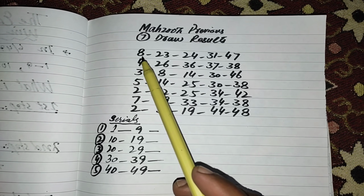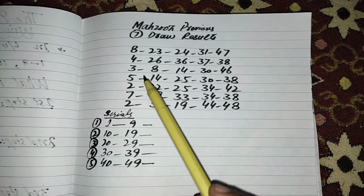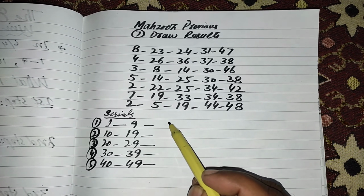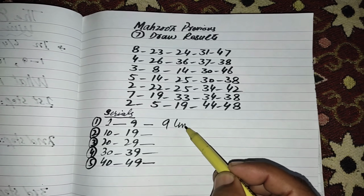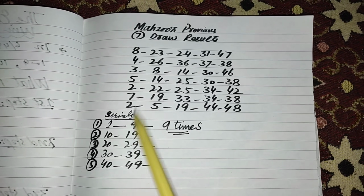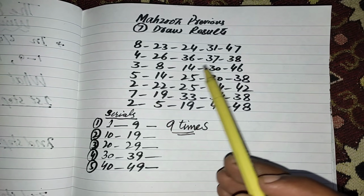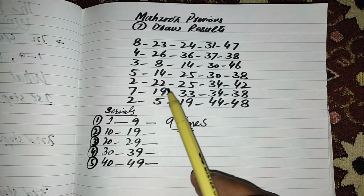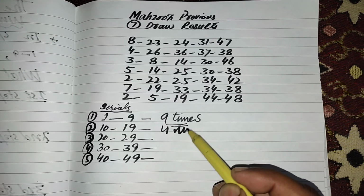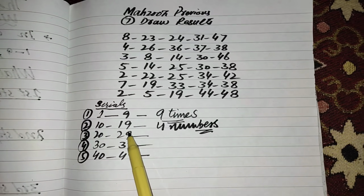1 to 9, count the pairs: 1, 2, 3, 4, 5, 6, 7, 8 and 9. 9 times the numbers came from 1 to 9 in the previous 7 draws. Next we will see 10 to 19: 1, 2, 3 and 4. Only 4 numbers came from 10 to 19.